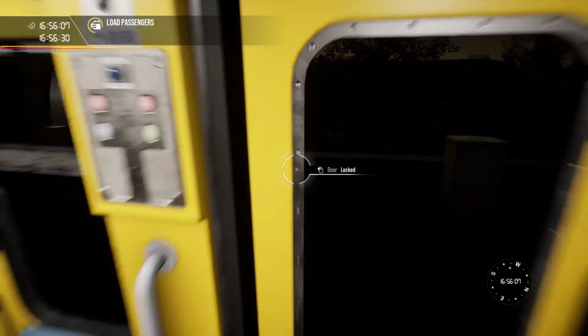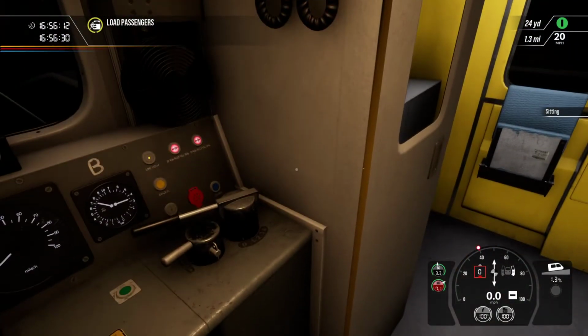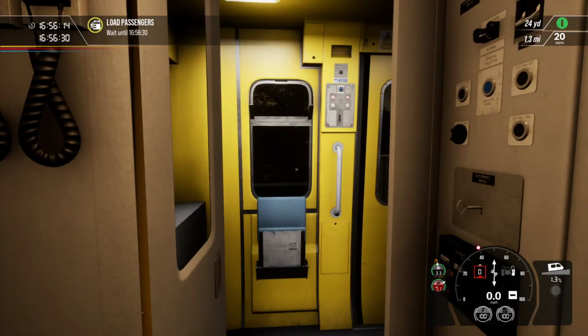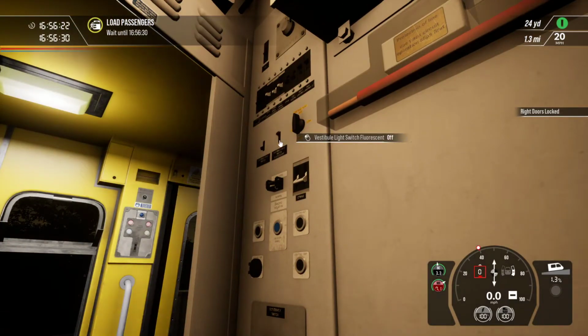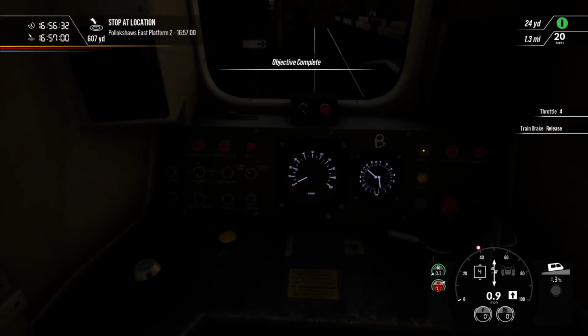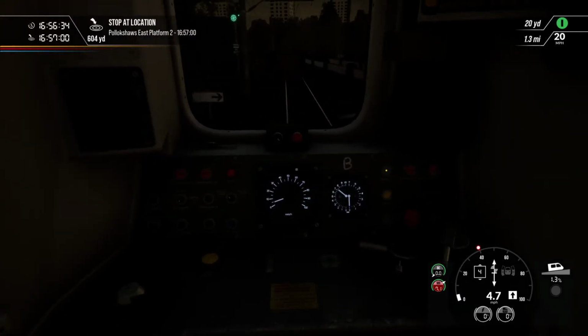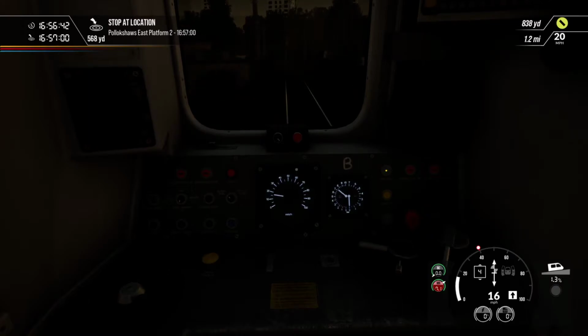I love the 314. Really cool unit. 313s are nicer for me in general because they've got camshaft and so on, but 314s are nicer to drive, definitely. Right, let's just get that off. Right, off we go. And our next station is Pollock Shores East. Lovely.